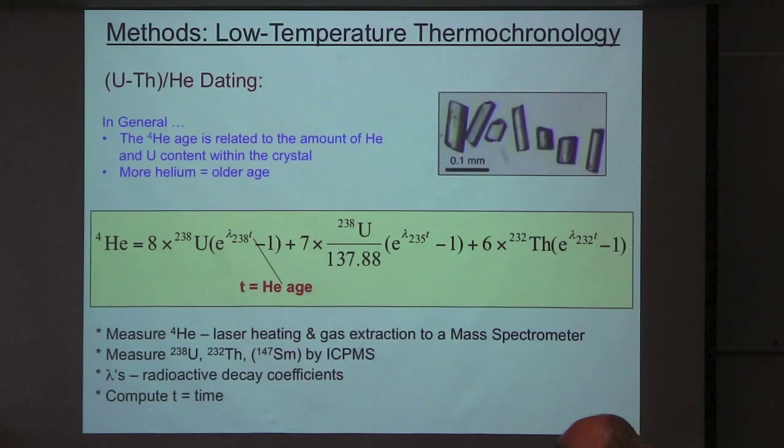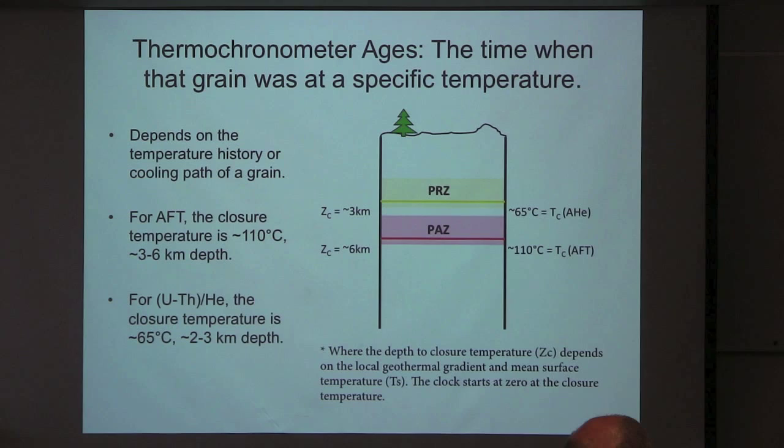So what is so valuable about thermochronometer ages is that they record the time when that grain was at a specific temperature. For the apatite helium system, for example, the closure temperature is the temperature at which, if the grain is cooler than 65 degrees C, helium is retained within the crystal lattice. And if it gets deeper in the crust, to temperatures higher than 65 degrees C, helium is diffused out of the crystal lattice. Now, in reality, this occurs over a range of temperatures.